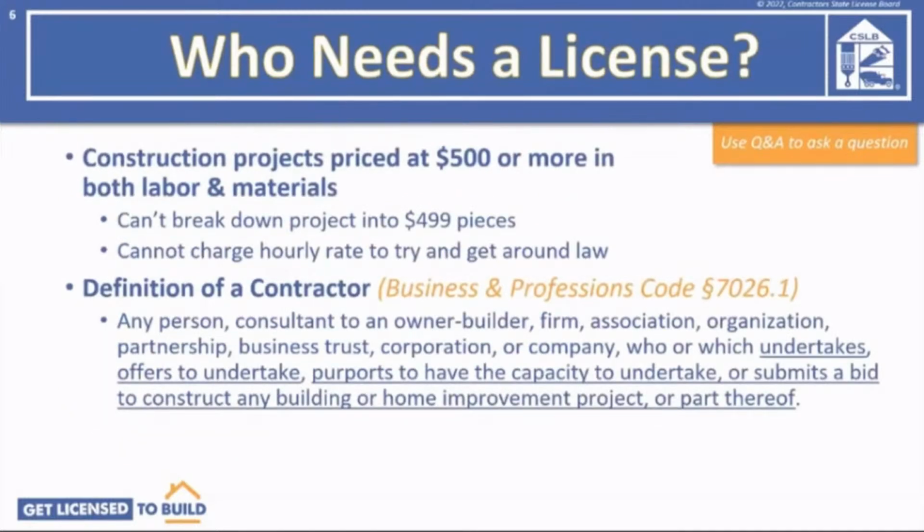First, we'll take a look at who needs a license. Here in California, a state contractor's license is needed for all construction projects priced at $500 or more. That total includes both labor and materials. The law doesn't let you break down a project into 499 pieces. It's the entire project. Also, you cannot charge an hourly rate to get around the $500 threshold. If the hourly cost times the number of hours for the job totals $500 or more, you need a contractor's license. So what is the definition of a contractor?